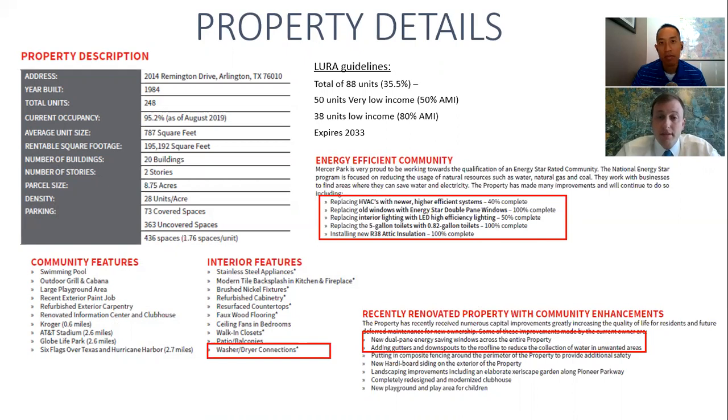So some of the big ticket items being new HVAC units, they've done 76 of those. So those are brand new 410A, high energy efficient systems. They replaced all the windows with Energy Star double pane windows. That's every single unit is done already. They've started going in and replacing LED lights on the interiors. They're about halfway through that. And then they've done water conservation as well. So in addition to shower heads, faucets, they've also replaced all of the toilets with 0.8 gallon toilets. And then they came in and sprayed insulation in all the attics as well.